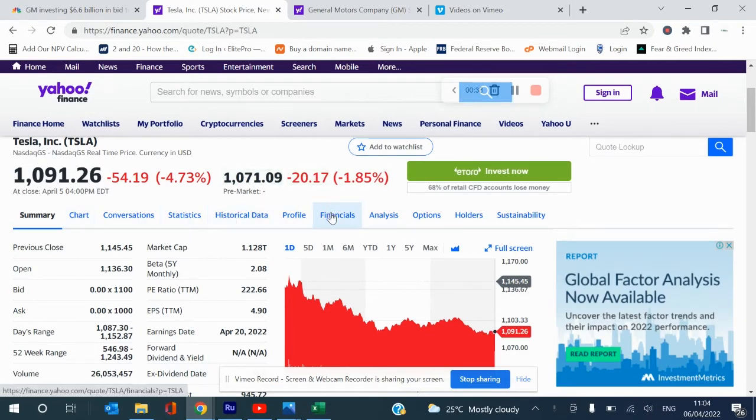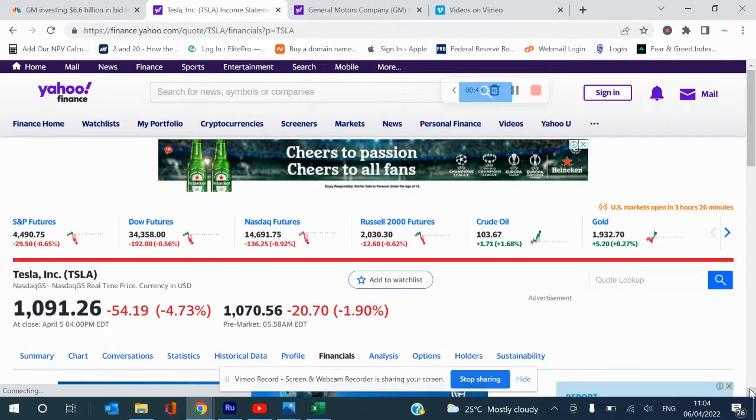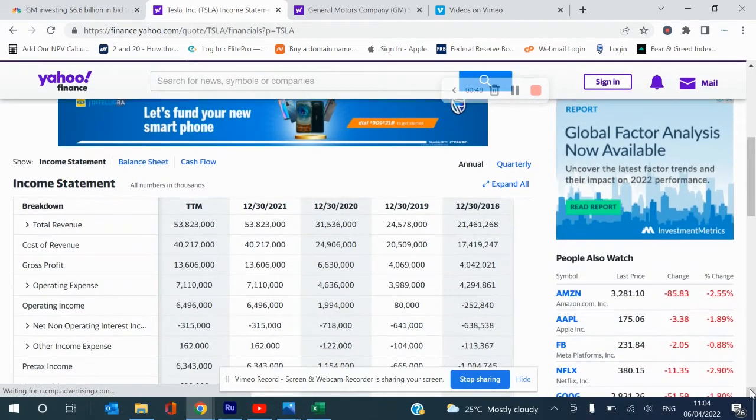Let's have a look at its financials, starting with the income statement. 2018, Tesla slightly above 21 billion. 2019, 24 billion. 2020, 31. 2021, 53, and trailing 12 months is 53 billion 823 million. So you can see that Tesla has actually been growing in revenue.